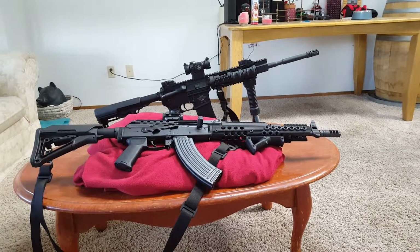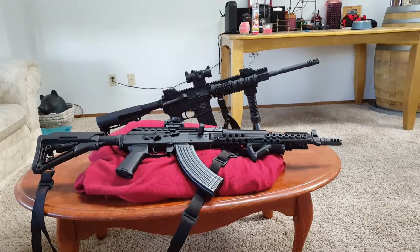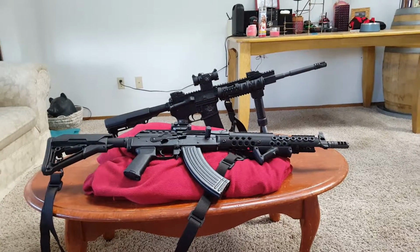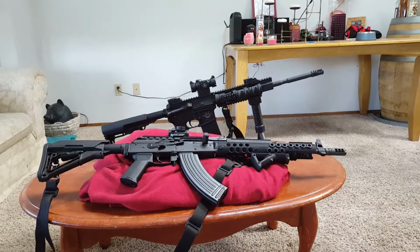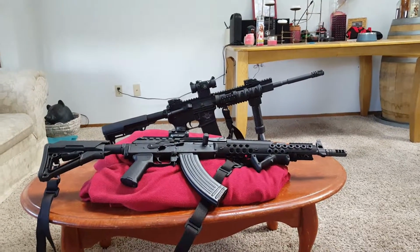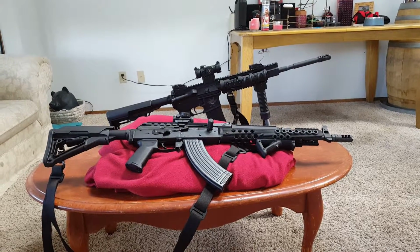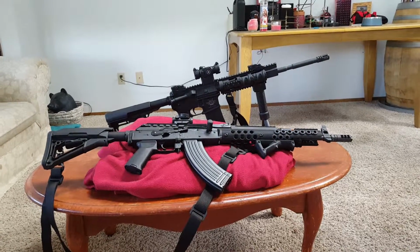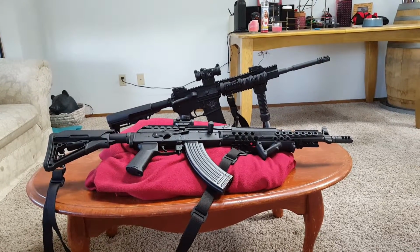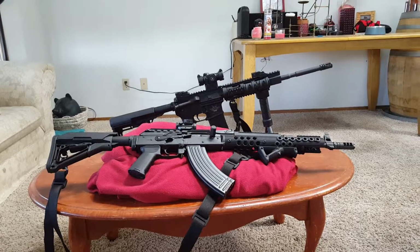A .308 is not cheap. I had a PTR 91, and I liked it. It wasn't a bad rifle. I really got tired of paying an arm and a leg to be able to shoot it. So I got rid of it, did my research, and found this AK and bought it quickly. About a month after that, my roommate bought his AR, and we've just been going to the range.